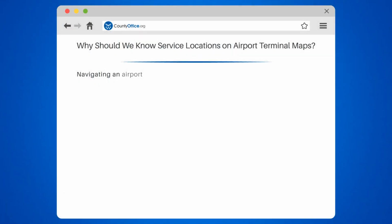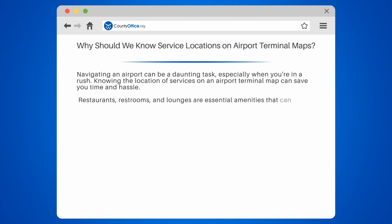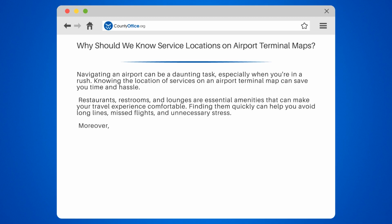Why should we know service locations on airport terminal maps? Navigating an airport can be a daunting task, especially when you're in a rush. Knowing the location of services on an airport terminal map can save you time and hassle. Restaurants, restrooms, and lounges are essential amenities that can make your travel experience comfortable. Finding them quickly can help you avoid long lines, missed flights, and unnecessary stress.